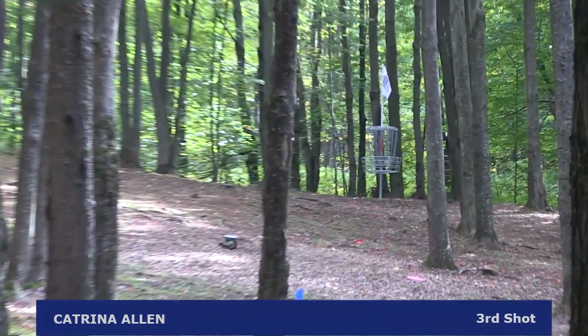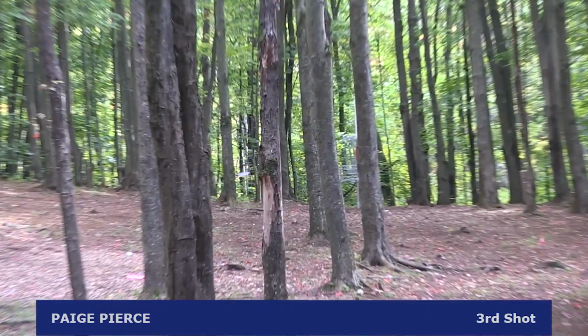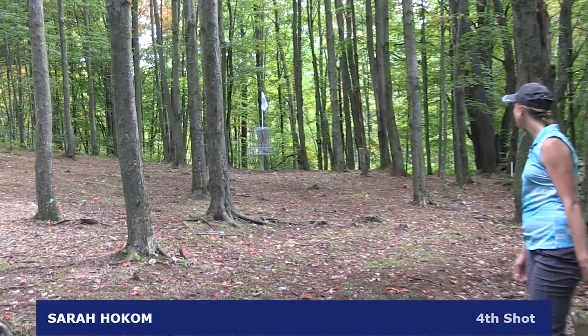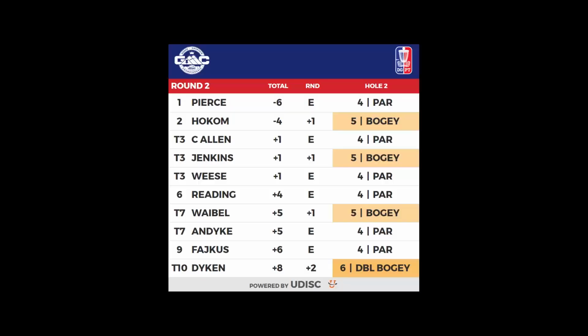Catrina Allen pins it for the easy par, and Paige Pierce wends her way through the woods. She leaves herself 12 feet, a pretty easy pickup. And Sarah Hokom struggles but does save the bogey, and Valarie Jenkins, just like on the first hole, misses the long putt to gain a stroke. We're moving on to hole 3.